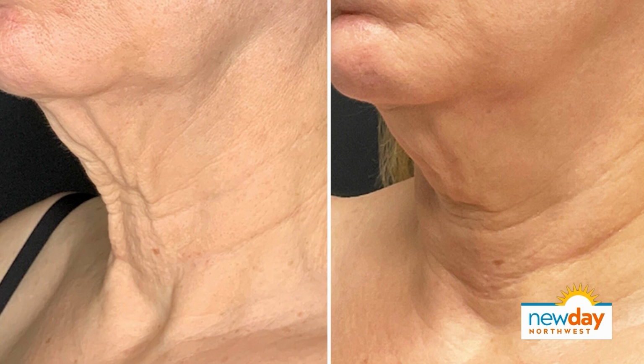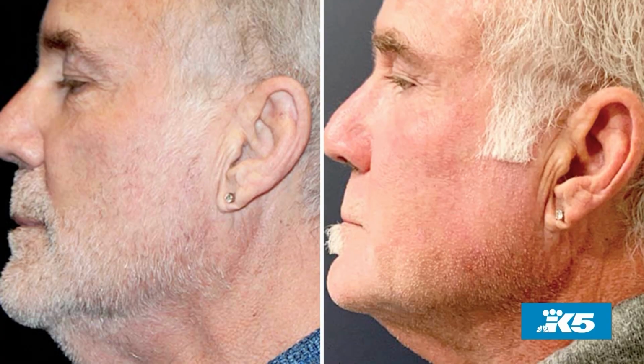So there's no downtime. It takes about an hour to do this, and you look red for maybe another hour, but you can go right off and do something. There's no downtime, and there's no, wow, what did they do to themselves? It's so natural looking. Very, very natural. You've got men doing this. Yep, we've got men doing this.